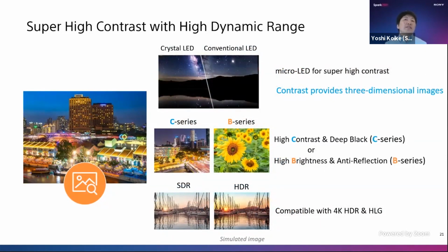Another key is super high contrast. Thanks to micro LED and signal processing, it gives super high contrast. In the industry, people usually only focus on pixel pitches, but contrast is really the key to providing three-dimensional images. We have a selection of C series for high contrast and B series for high brightness. Both series are compatible with 4K HDR as well as hybrid log gamma.